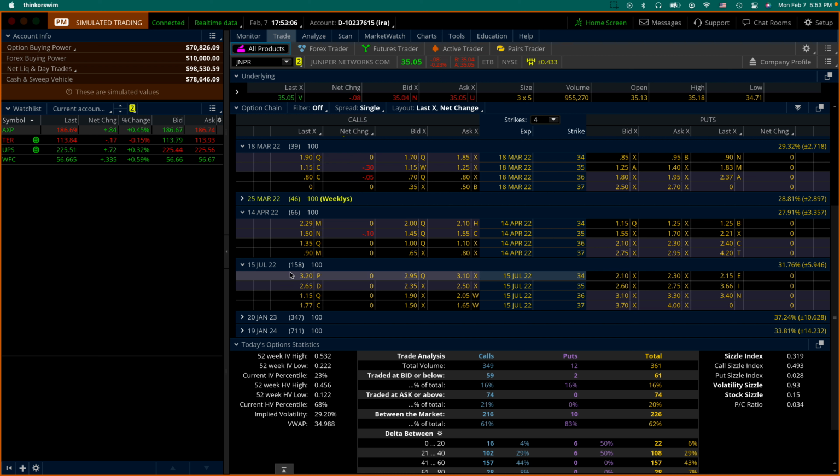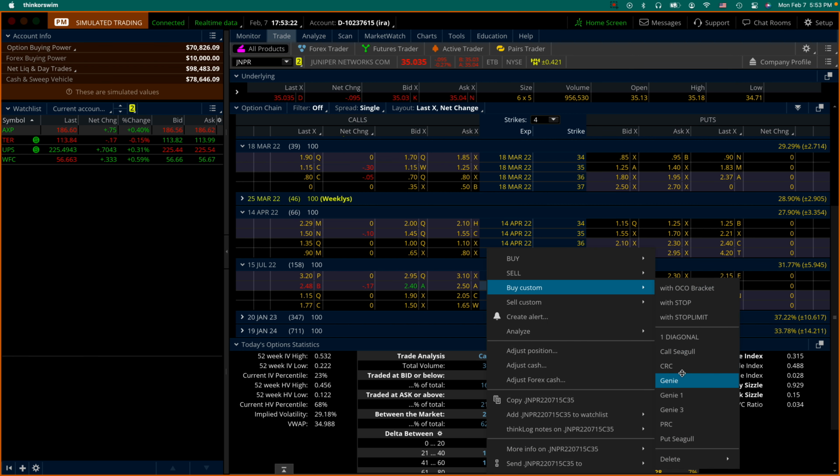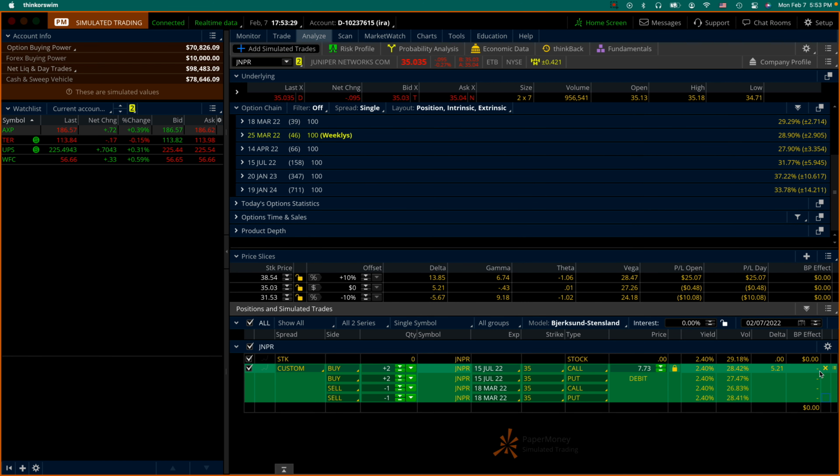Okay, so here we have July. That's quite a way. 158 days. 66 for the next one. So we're going to have to do this one. It probably makes it more illiquid. 35. Let's say buy custom Genie. Analyze that. Here we are, and it looks very even here on the volatility skew.